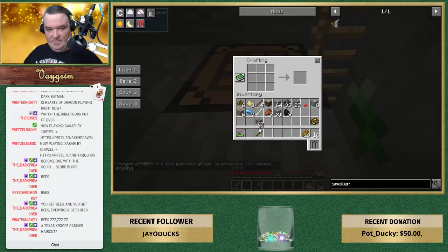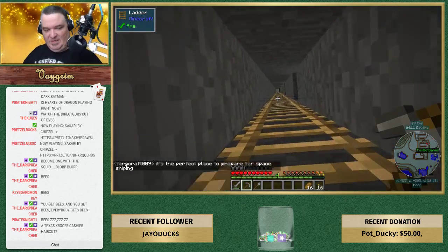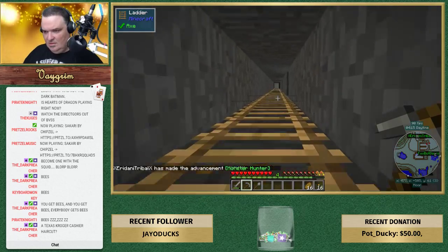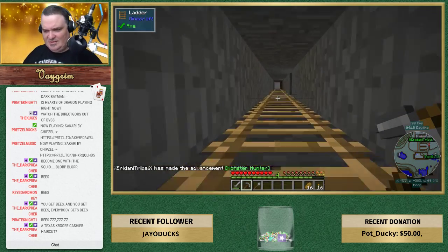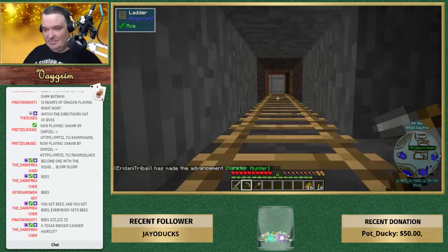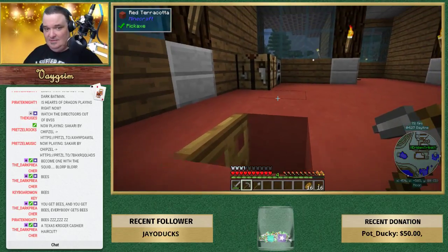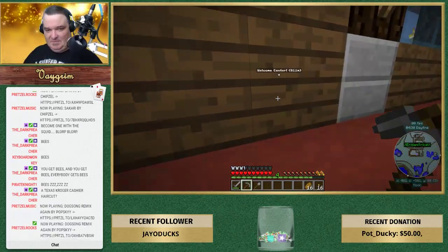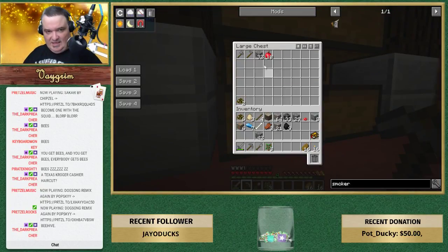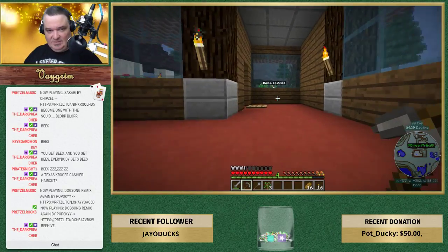Hello, Mr. Cow. Do you enjoy staring at my door? It's the perfect place to prepare for space shipping. Hello, Slime. A Texas Kroger cashier haircut. What? What are you talking about, Preacher? You talking about the buzz cut? Buzz, buzz. Okay. Yes. Everything else can stay.